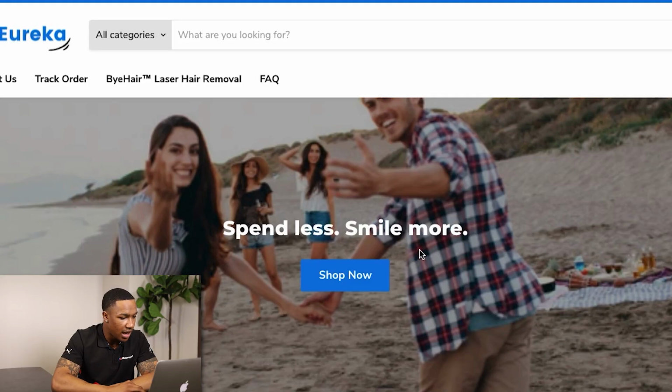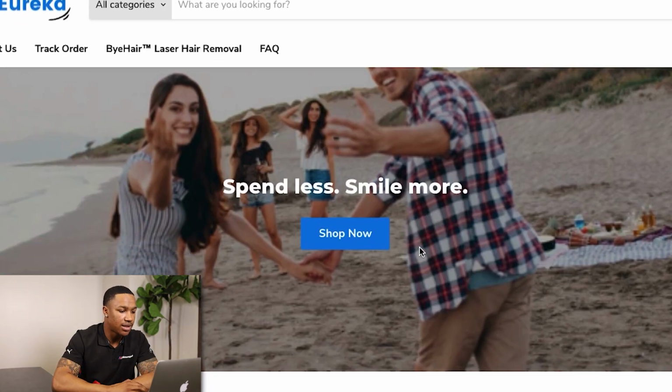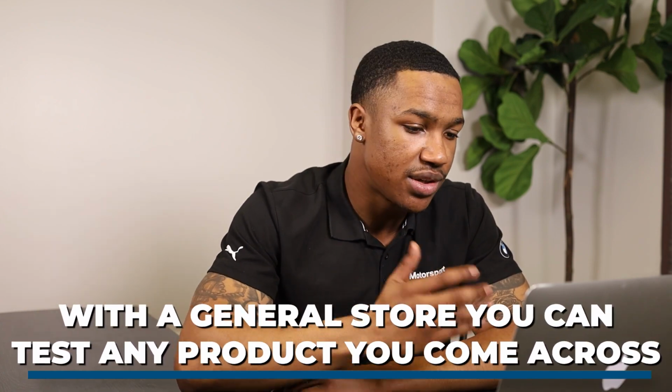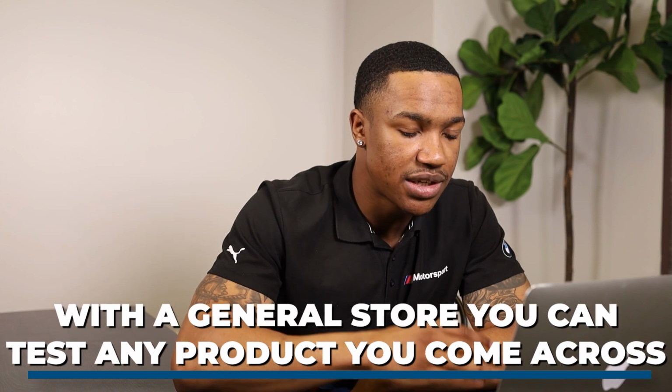Now, as I'm scrolling down, you see we have this nice clean photo in the middle. It's a general picture as well. This was a general store. So the pros of having a general store: you can test any and every product that you come across on this store right here without having to change your domain, change your logo, change your theme color, all that. So having a general store in the beginning is going to be a great asset for you.